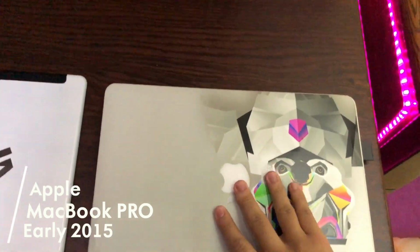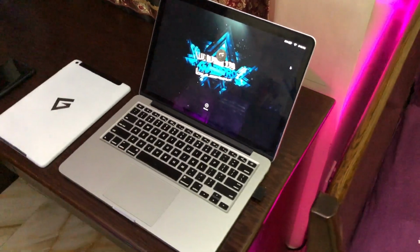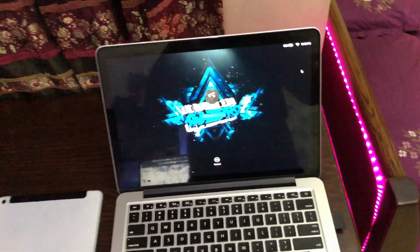This is my laptop. It is a MacBook Pro, as you can tell. It is from 2015, so it's fairly old, but it does the job, which is editing.